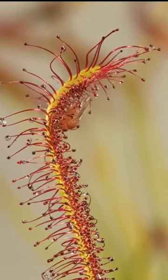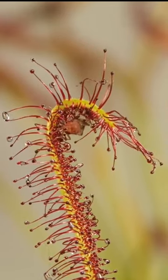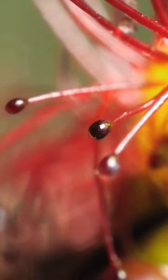Moving in response to touch like this is called thigmotropism. While plants don't have brains or neurons like we do, they do use electrical signals, just like our nervous systems.